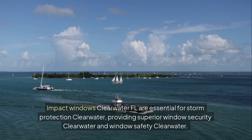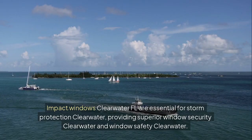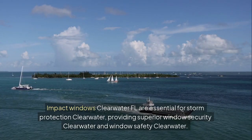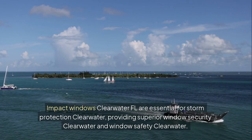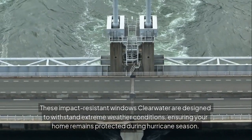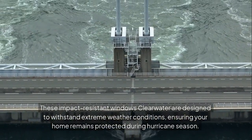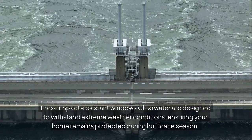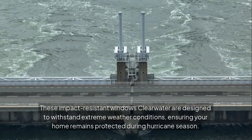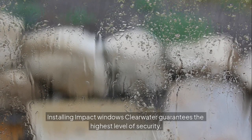Impact windows Clearwater, Florida are essential for storm protection Clearwater, providing superior window security Clearwater and window safety Clearwater. These impact-resistant windows Clearwater are designed to withstand extreme weather conditions, ensuring your home remains protected during hurricane season. Installing impact windows Clearwater guarantees the highest level of security.